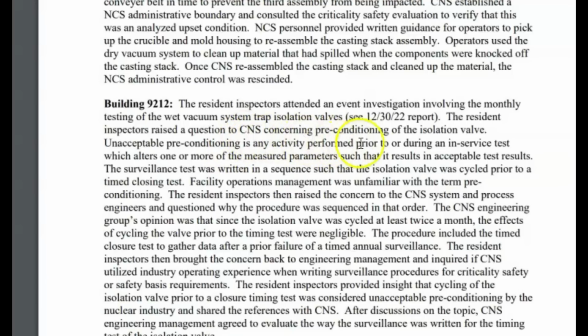CNS concerning the preconditioning of the isolation valve. Unacceptable preconditioning is an activity performed prior to or during an in-service test which alters one or more of the measurable parameters such that it results in acceptable test results.